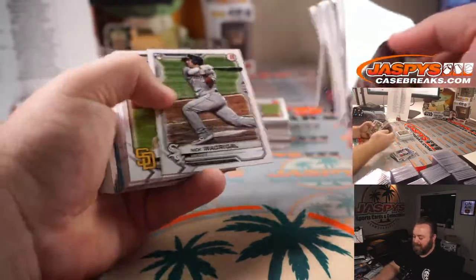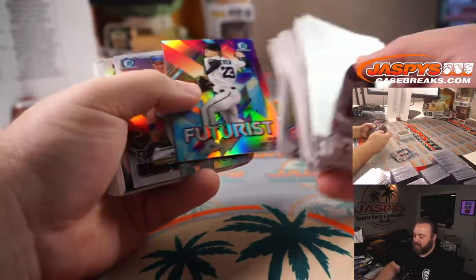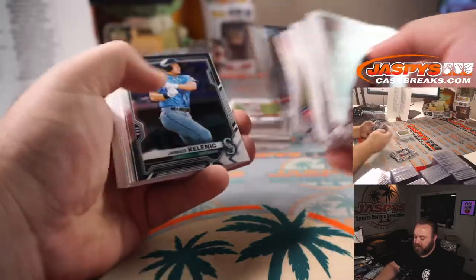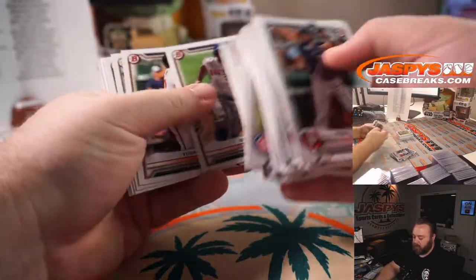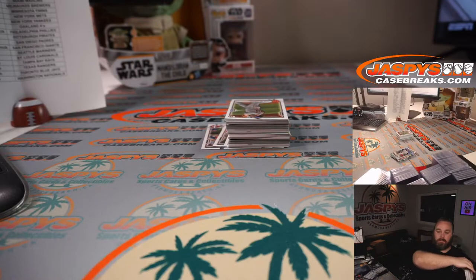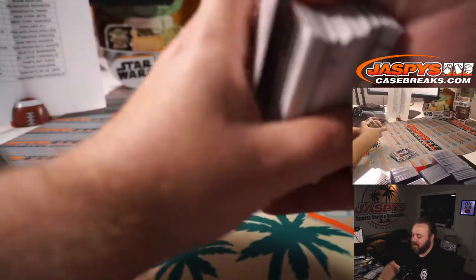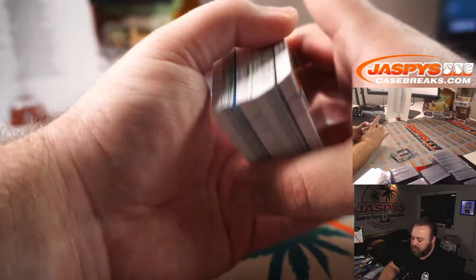Coming down to the last half of our last box. Max Meyer for the Marlins, Bobby Witt Jr. for the Royals, and Alex Kirilloff for the Twins. And last stack. Do we have another auto in here? I think so.